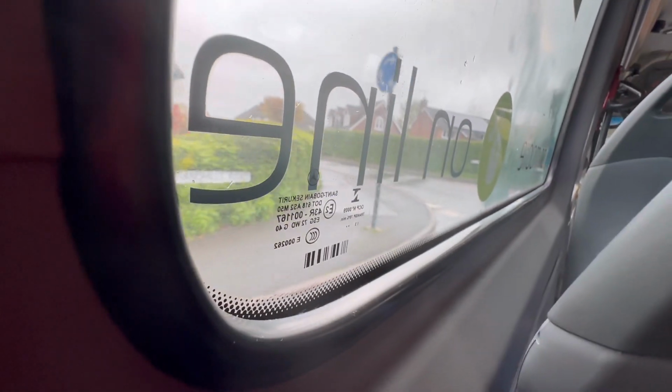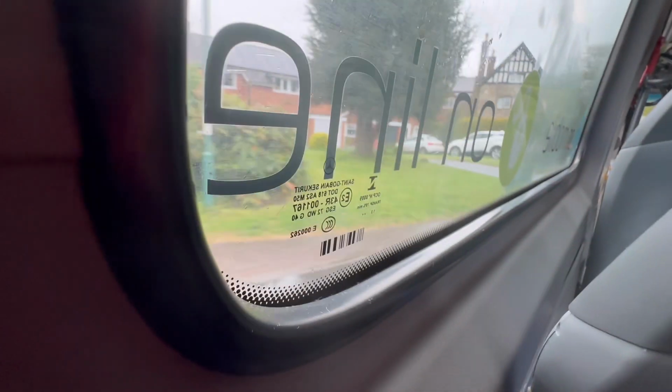So here we go, we are now on our way round Barnt Green, so this is going to take us all the way towards Redditch, and more videos will be coming soon here on Joe's Bus Train Plane Lift Adventures. So let's continue with the journey.